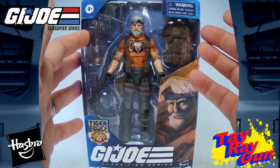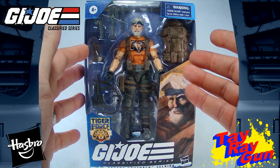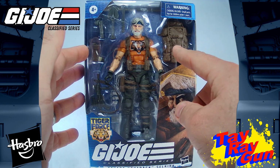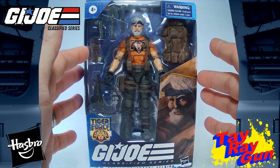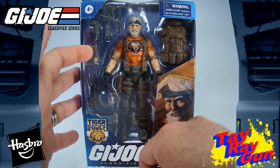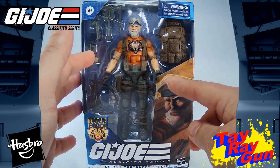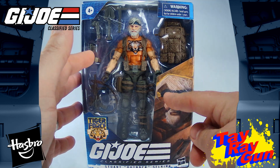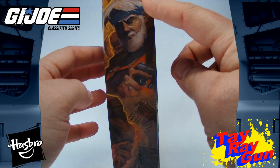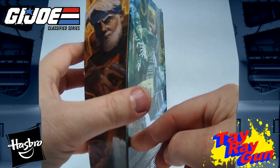Now, the thing that I like about the windowed boxes, you do get to see what you're going to get. And honestly, from what you get right here, it is a very nice looking figure. It has beautiful sculpting, even all the detail on the backpack, the grid work and everything. It is an incredible looking action figure. Now, it does boast that Tiger Force's G.I. Joe Classified Stuart Outback Selkirk. And we get almost like a traditional chalk style comic book drawing of him there. On the side, we do get some more of that chalked out artwork, which is pretty nice.